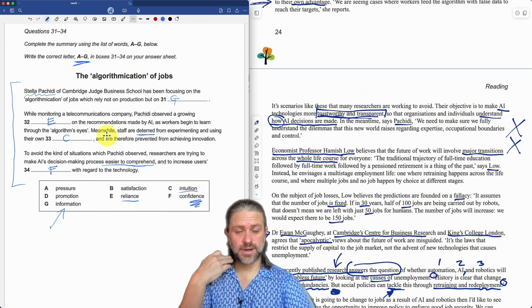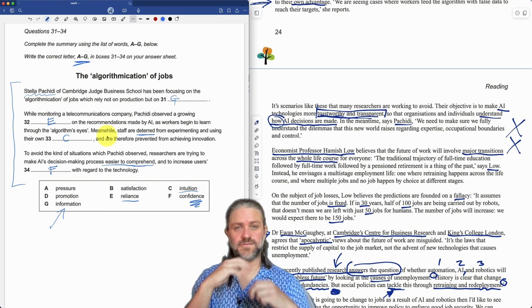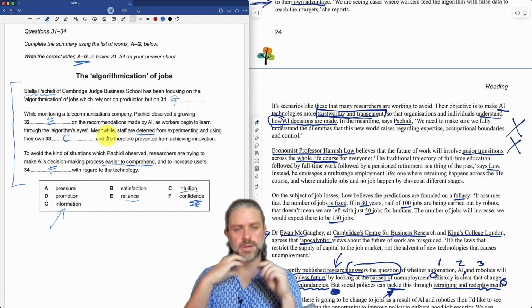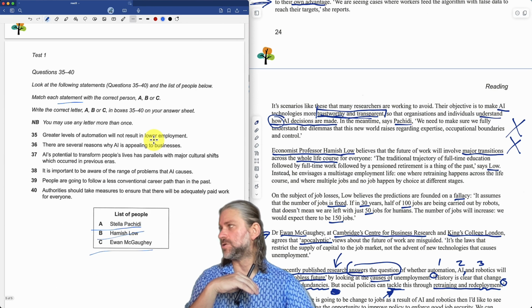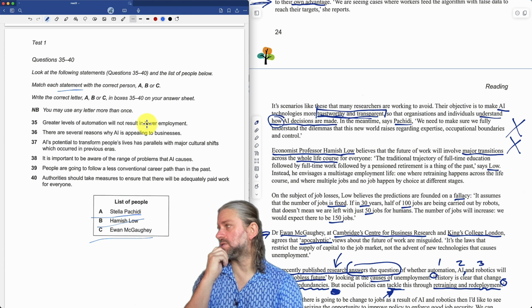This is where my IELTS step-by-step mastering vocabulary course comes in very handy, because this type of question is a classic example of where if you don't know your vocabulary, your synonyms, you are going to really battle. And as you can see here, there's 1, 2, 3, 4 marks lost if you don't know your synonyms. Okay, now we're going to quickly go to who said these things.